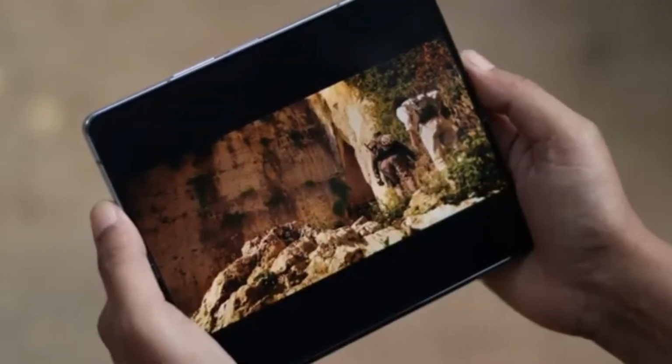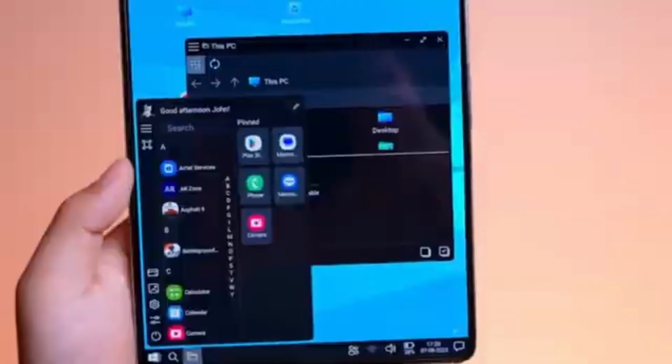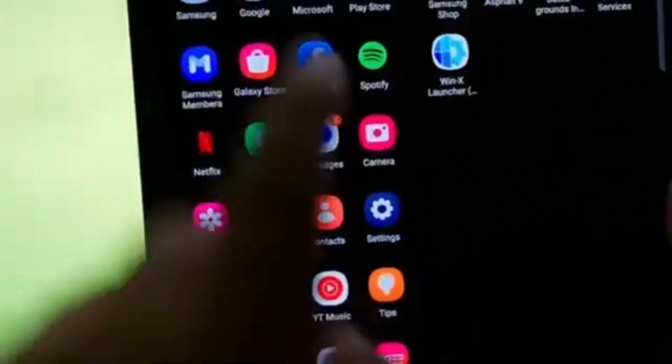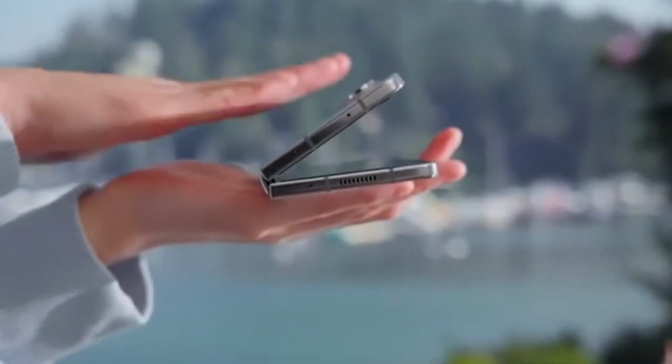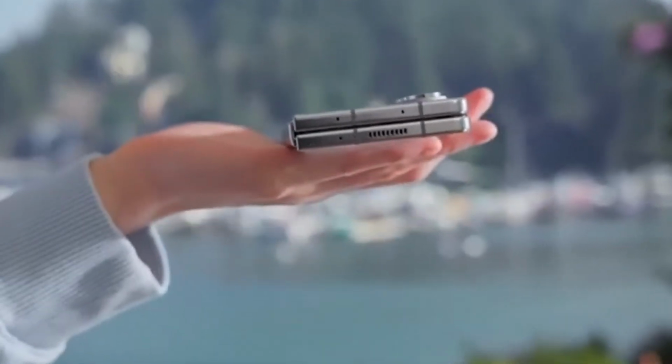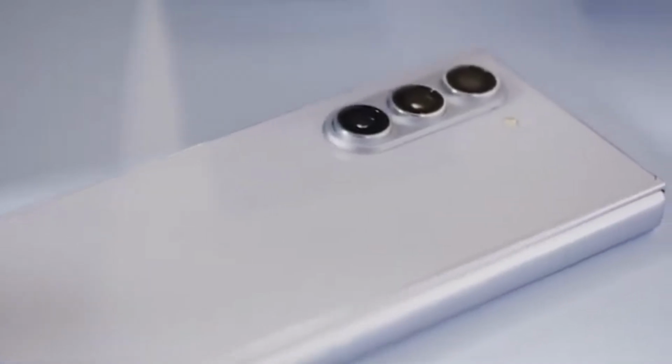If this is true, it would clear up some of the confusion we've seen in recent weeks about how many models Samsung is actually working on. It might just be two: the Galaxy Z Fold 6 and the Galaxy Z Fold 6 Ultra. The Ultra, limited to Korea and China for now, would allow Samsung to gauge interest levels before potentially bringing it to a wider audience.